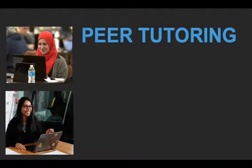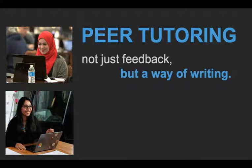It means talking about your writing and your writing habits with a peer who has been there. Someone you can express your writing concerns to without second-guessing yourself. It is an honest, non-judgmental voice who will help you understand what an audience might see in your paper. Importantly, it is not just feedback, but a way of writing.